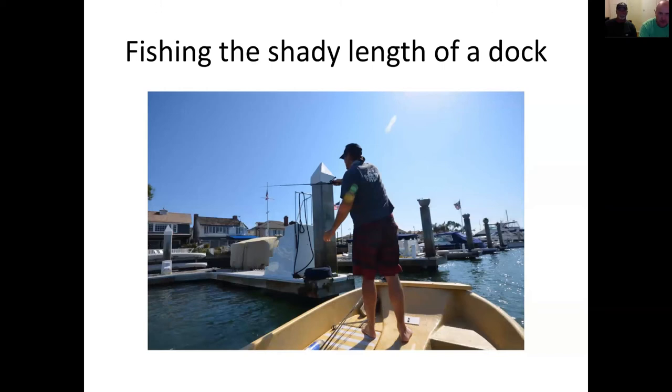So we need to talk about other aspects of the dock that people fish. Jared, do you want to talk about how you approach a dock? Yeah, well, first of all, when you look at a dock, there's a lot of different configurations of a dock. There's the end of a dock, like Eric was just describing. The shadow side, the side where there was a boat.